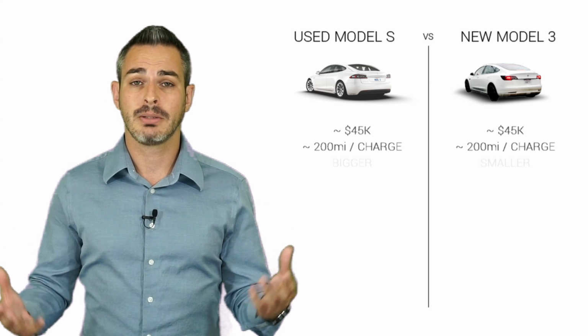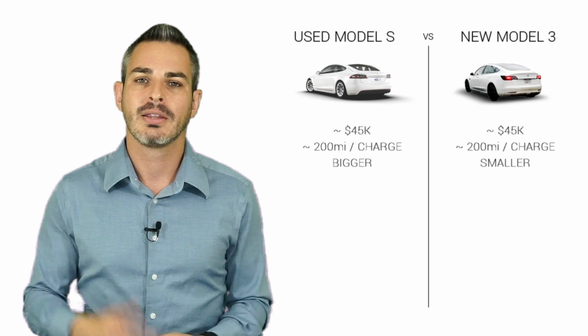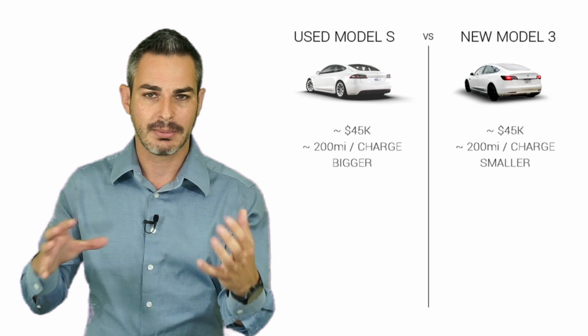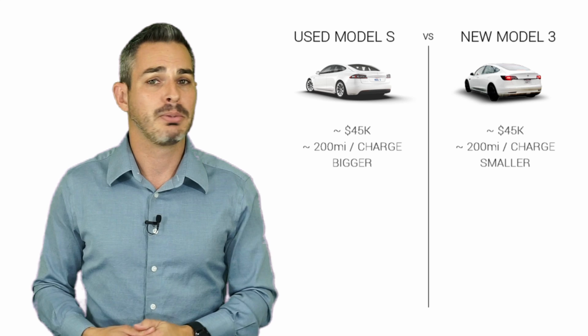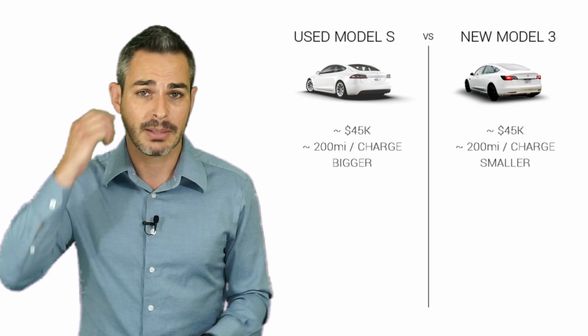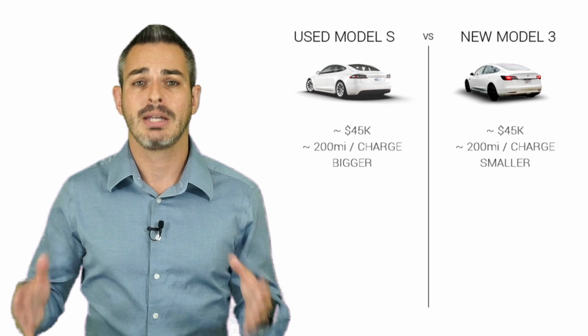Now the size, obviously Model 3 is going to be smaller in size, but from the pictures and comparisons that are out there, you can definitely see that it's just as roomy inside. So the cabin itself is very similar in size to Model S. I believe it could literally be the same when it comes down to the production. So they are very similar in many different ways.